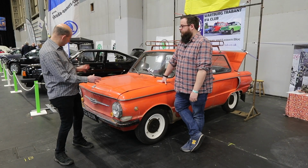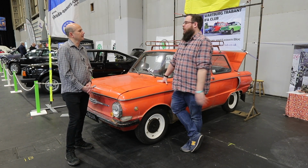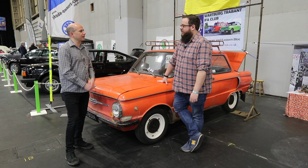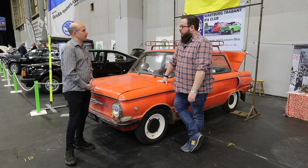Which looks a little bit NSU from here. Very much so. So they obviously had some inspiration for the design, I think. Inspiration, that's right. Okay, so how long have you owned it? How did you come to buy it and own it?